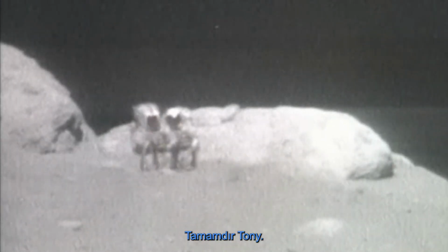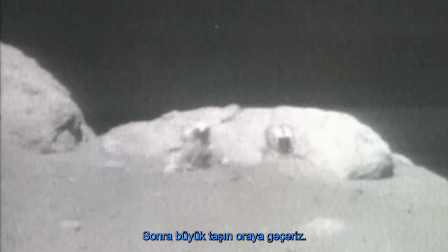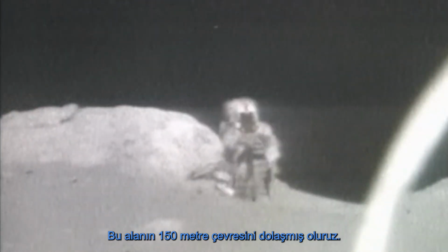Okay, Tony, why don't we go down halfway, John, and get another rake sample, and then go on down to the big black rock. All right. That'll be about a 150 meter radial, not radial, but concentric sampling.